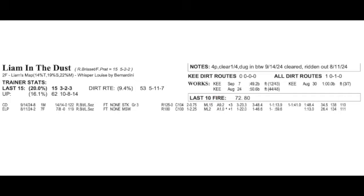Grade 1 contest. Liam in the Dust, I mentioned that one. Flavien Prat's gonna ride her. Luis Saez was aboard in both of her starts. She dueled and won her debut at 7 furlongs. She stalked, she led, she ran a quality race from post 14, second time out. I can see her improving, but she's going to need to run faster. She will be forwardly placed in here.